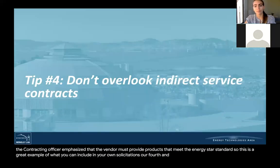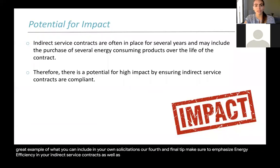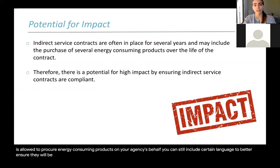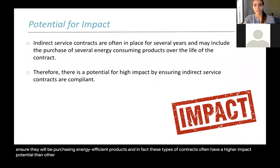Our fourth and final tip, make sure to emphasize energy efficiency in your indirect service contracts as well. As I mentioned earlier, we've seen in our solicitation reviews that energy efficiency requirements aren't referenced as often when it comes to indirect service contracts. However, even when the vendor is allowed to procure energy consuming products on your agency's behalf, you can still include certain language to better ensure they will be purchasing energy efficient products. And in fact, these types of contracts often have a higher impact potential than other contract vehicles.